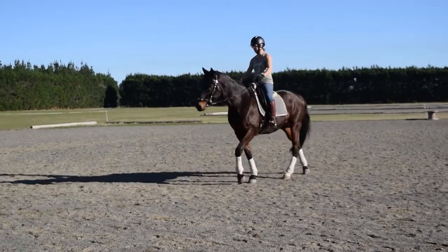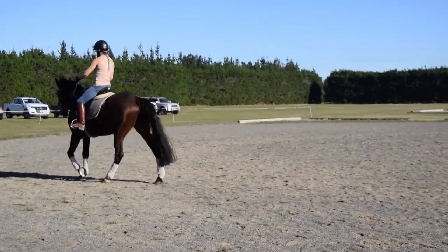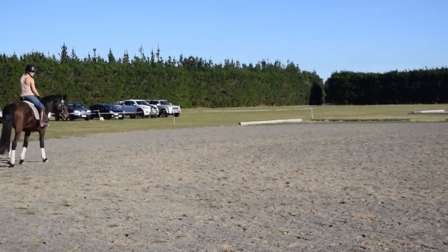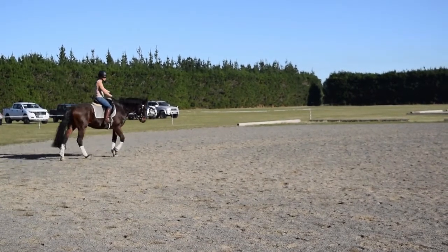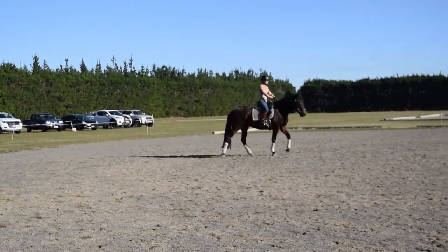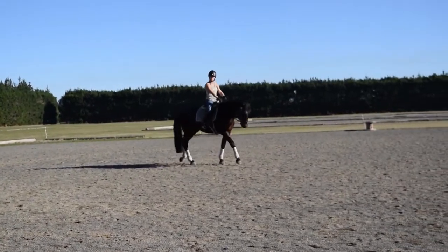I can spend a good half an hour doing walk exercises before we go into the trot. Because if you start working your horse through tension, you're setting the foundation of where the work will go. The thing about tension is a lot of people will say to me, oh, I rode my horse for an hour and it was dripping with sweat and it was still tense.